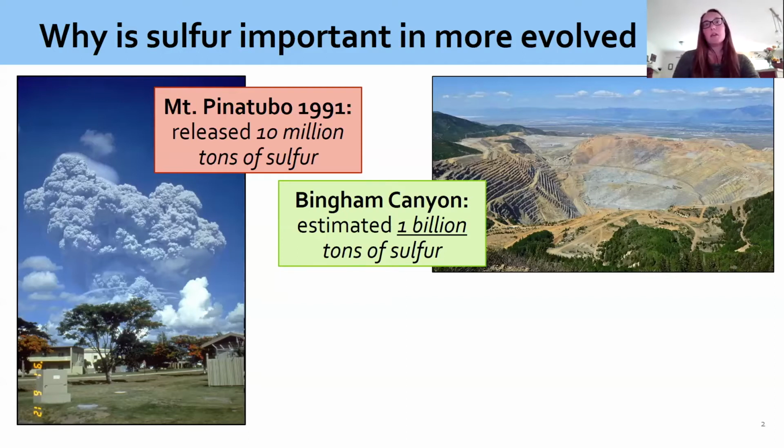And second, Bingham Canyon is shown on the right. That's one of the world's largest porphyry copper deposits. These porphyry copper deposits are mainly copper sulfide deposits that are related to more intermediate to evolved magmatic systems. And this system, again, is estimated to have had about 1 billion tons of sulfur go through it. And so that is also a huge amount of sulfur. These are the two main reasons that sulfur does still matter in these more evolved systems. And that's the point of my talk today.